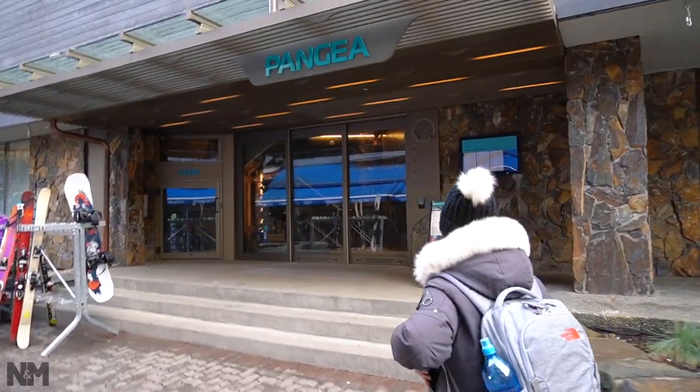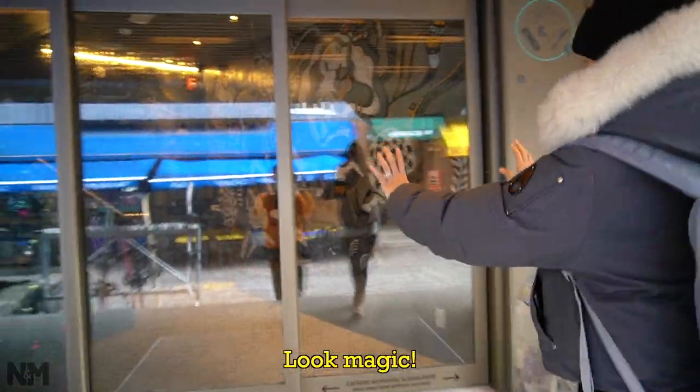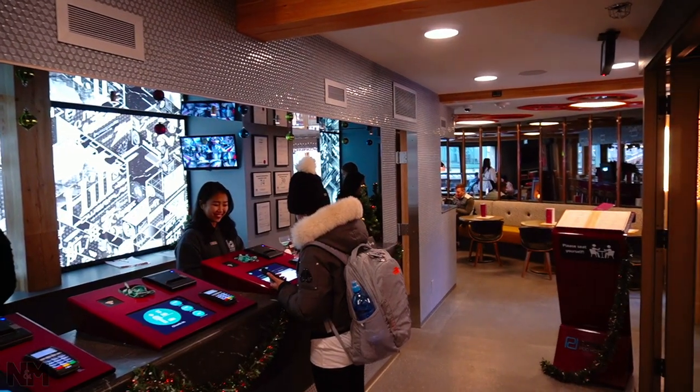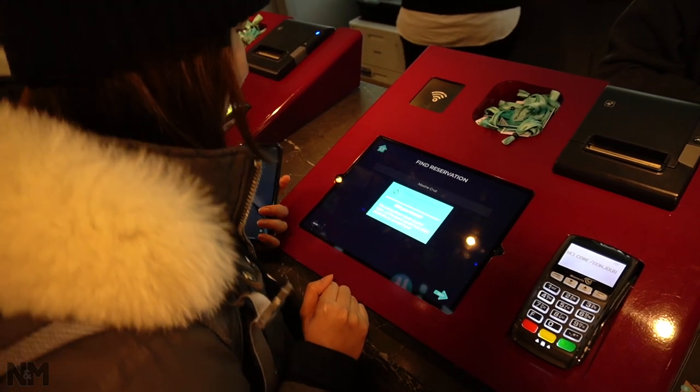In the middle of Whistler Village. So hopefully we can check in. Where's the door here? Look, magic. Oh, it's actually very nice. We're here, guys. The check-in is very efficient. It's self-check-in, so you just have to type and enter all your details.